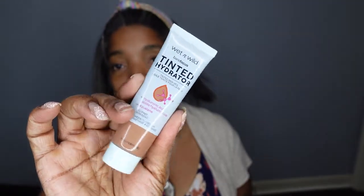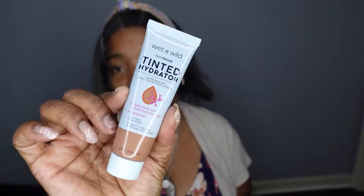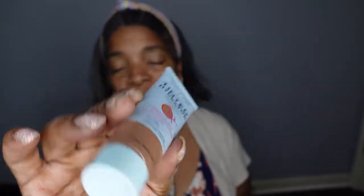The next thing I got is from Wet n Wild, and this would be my facial base. It is a tinted hydrator. You guys know I like powders and tinted hydrators. This has hyaluronic acid and squalene. It's oil-free. So it's sheer to medium coverage, which is what I usually go with. And this one is $5. This is the most expensive item I've purchased. And this is my shade, hopefully.